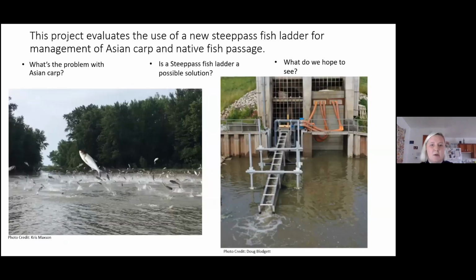So this project evaluates the use of a new steeppass fish ladder designed for the management of Asian carp and native fish passage. For this presentation, I'll be taking a look at what's the issue in the Illinois River with Asian carp, introducing the fish ladder as a new possible means of management, and taking a look at what we were able to observe, as well as what we were hoping to see, which would be Asian carp species using the ladder.